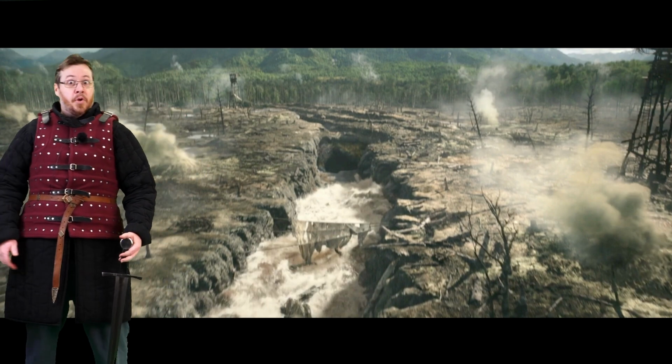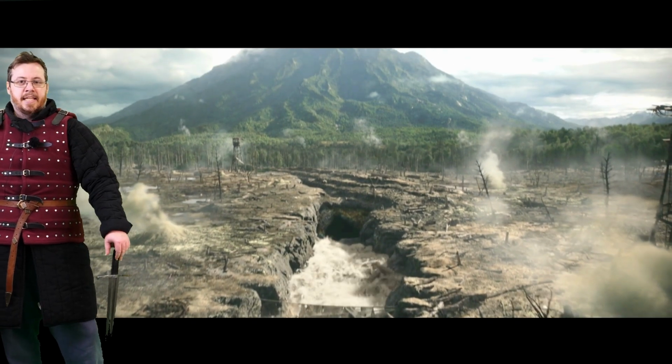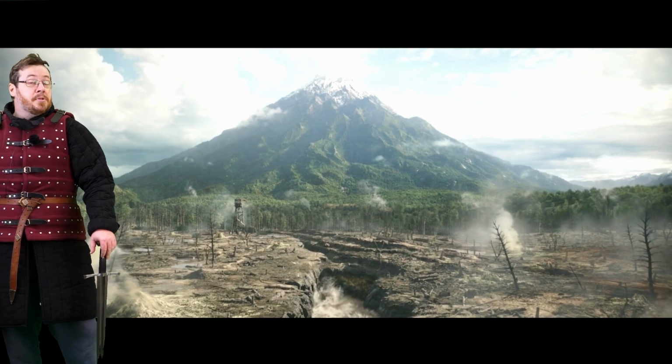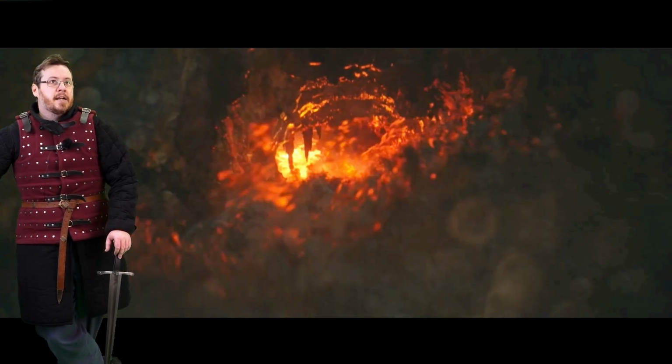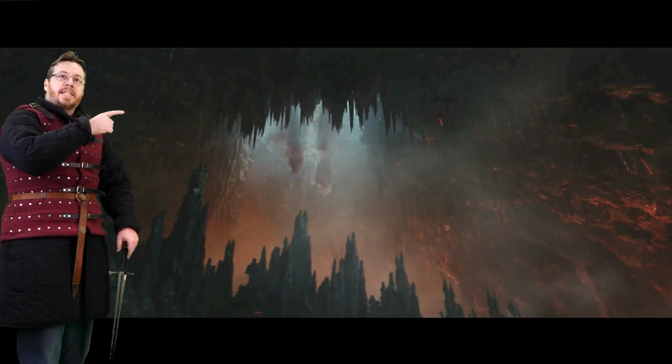The orcs actually burn in sunlight in this, which is not true. In the actual canon, they just don't like it. They don't actually burn. And then we see Mount Doom, okay? Some people have claimed that this would unironically cause an eruption, which is bullcrap because of what we see right here.